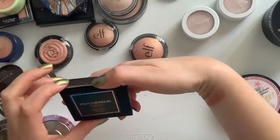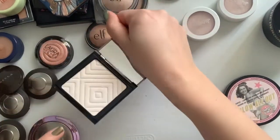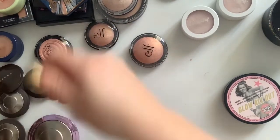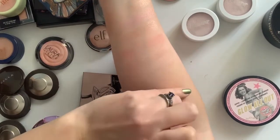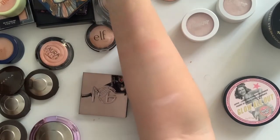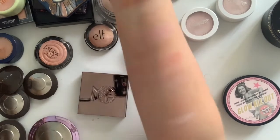And I have Makeup Geek Duochrome Highlighter in Psychedelic. I love this one. It is pretty light though. I don't know if you're going to be able to see the duochrome in it, but it's one of the ones that shifts from pink to peach, and it's so pretty.